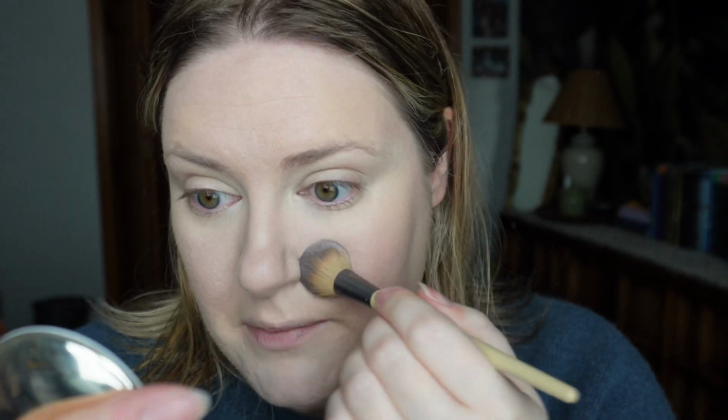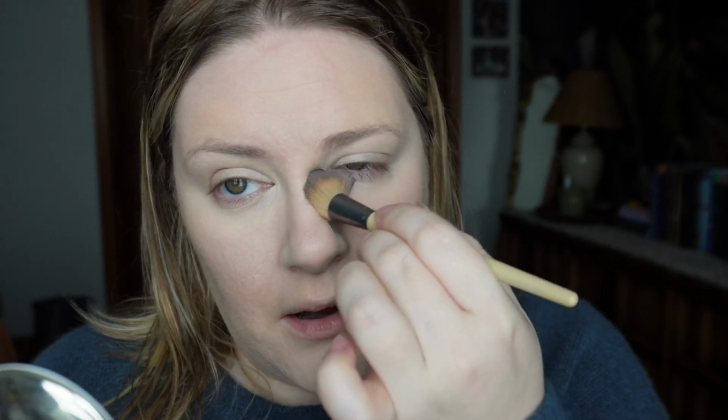Then to set, Westman Atelier in Pink Bubble. I'm already getting a dip in this powder. I would love for them to come out with a refill before I need to repurchase this. Or else I'm just going to be amassing these compacts and then we can just Franken-makeup, you know. Because I do love this powder a lot, and I'm just doing it under my eyes, my eyelids, and my nose and chin. I think we're looking good so far.